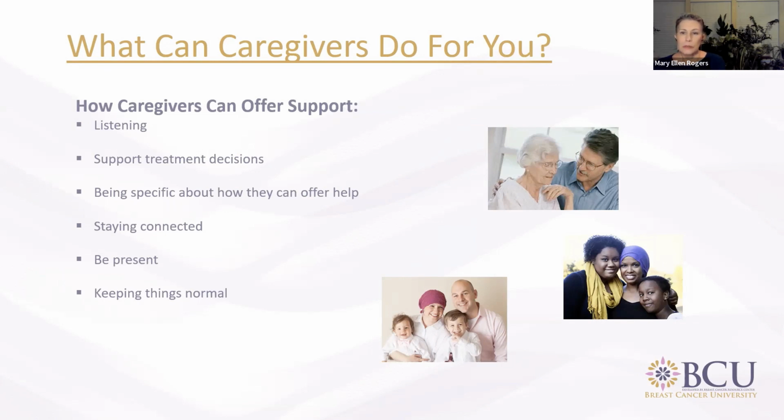Support treatment decisions. If you feel comfortable, you can invite your loved ones to share decision-making with you, but just remember that every treatment decision is ultimately your choice. Giving them specific things they can help you with. The list on the previous slide provides a lot of concrete things your loved ones can help you with. As we said, it can be frustrating when someone says, "Call me if you need anything." So having that list ready will make it a little easier when someone offers their help.